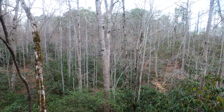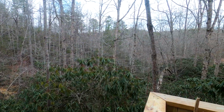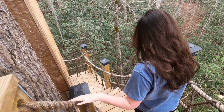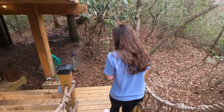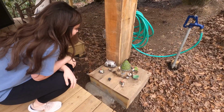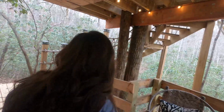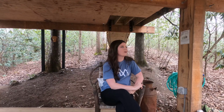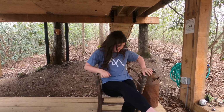Wow, look at this view. Your own private view. This is like one of the coolest staircases ever. This is so cool. There is a little gnome village. Oh, hot tub. Rocking chair. All the fixtures and finishes are beautiful. It's a great style. Let's go get our luggage and settle in. Let's do it.